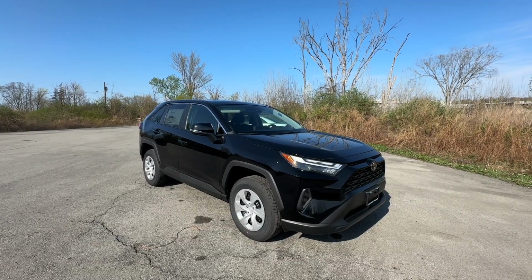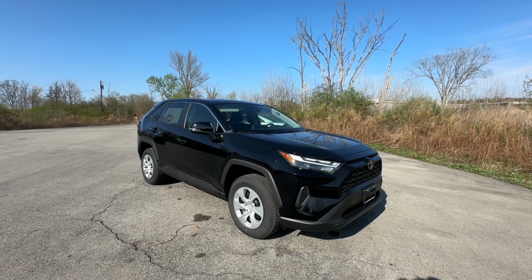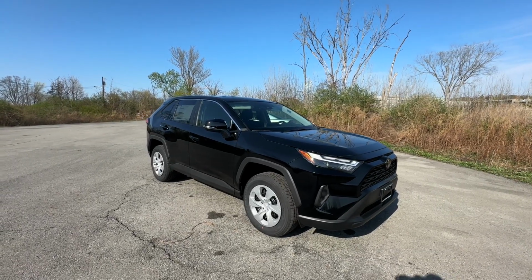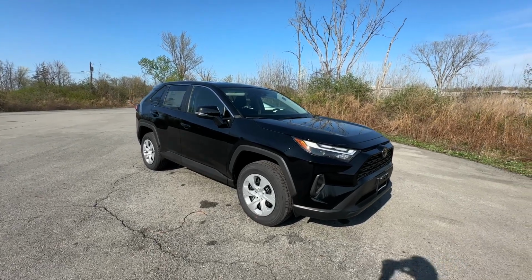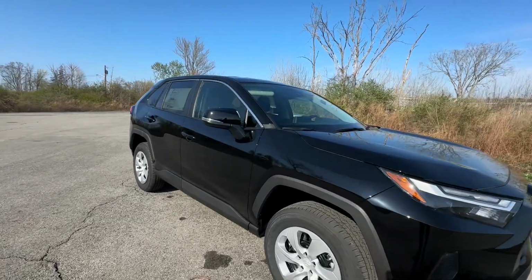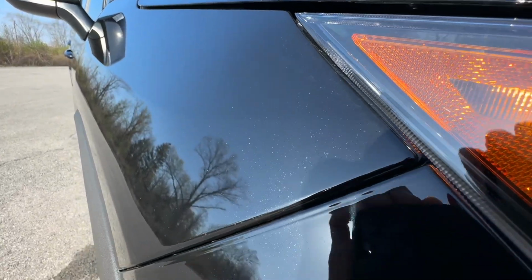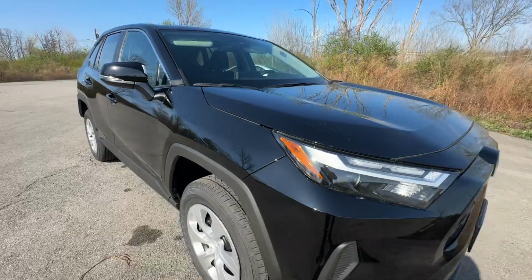So the RAV4, it's come a long way. If you remember the RAV4 from years ago, it was a tiny little itty-bitty Jeepy thing that was two doors, kind of like a convertible too. It was basically what started the small SUV market, and now it's come a long way. This one is in the beautiful midnight black metallic, which has a nice speck of green, blue, and silver, which the camera is probably not going to pick up on. Let's give it a try. Very nice color. Shout out down below if you like black.